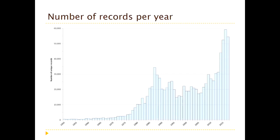Give you an idea about records per year. This tells quite an interesting story. The scheme started in 1976. At that time, there were probably only 10 to 20 people that were submitting records on a regular basis. In 1983, Alan Stubbs's book first came out, so this would be about here. And as you can see, it obviously stimulated quite a lot of interest.